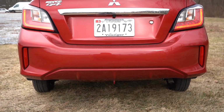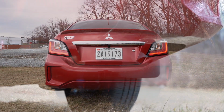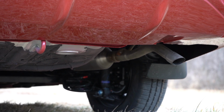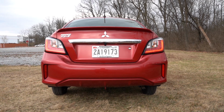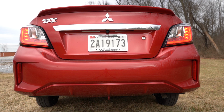Then making our way all the way to the bottom here, you kind of have this mild rear diffuser, which I think looks pretty darn good down there. And then there's a single exhaust outlet tucked away on the passenger side down there. So having said that, I do believe you guys know what we have to do next. As always, here is that exhaust clip.